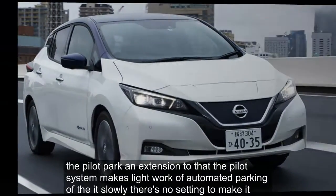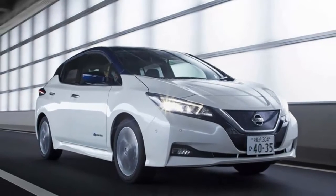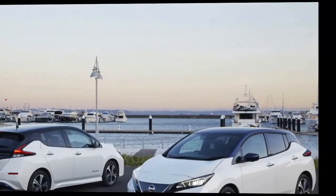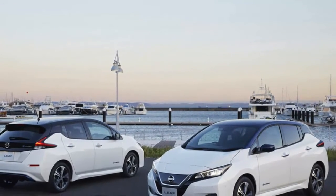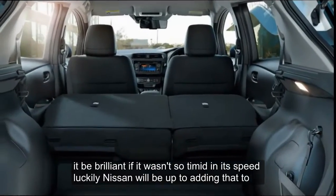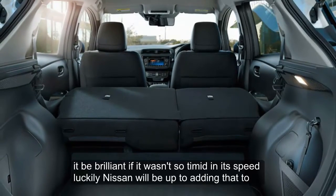ProPilot Park, an extension to the ProPilot system, makes light work of automated parking, albeit slowly. There's no setting to make it faster as it rolls into a space, so it's certainly not suited for city parking, but it's accurate and intuitive, even allowing for situations where space isn't marked. You move a box into your desired space. It'd be brilliant if it wasn't so timid in its speed. Luckily Nissan will be updating that too.